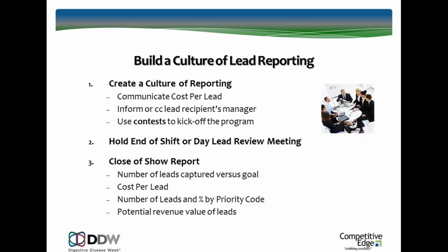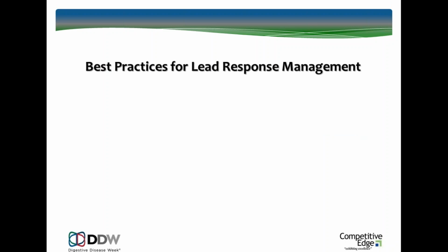And then for you, the exhibit manager, the close-of-show report: communicating your goal, your actual, your cost per lead, breaking them down by number and priority, and estimating the potential revenue value of your leads. Okay, and that's what you want to do as the exhibit manager. Lead response management.